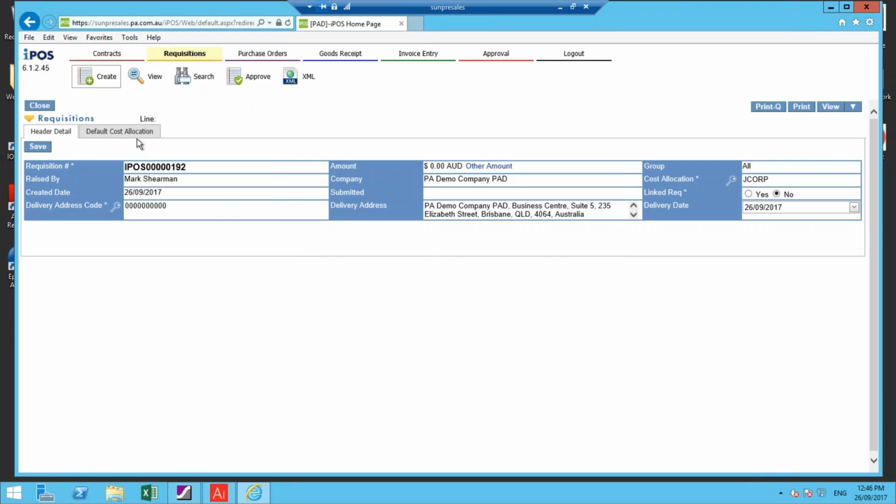We do get the capacity at the line level. If we're doing a 3-line requisition and 2 of them have the same, then you'd set the default to the 2, and then on the 3rd one, we would just change it. I'm not going to change it for the moment. I'm going to leave it as J Corp. I better put a delivery date on it. So put a delivery date on.